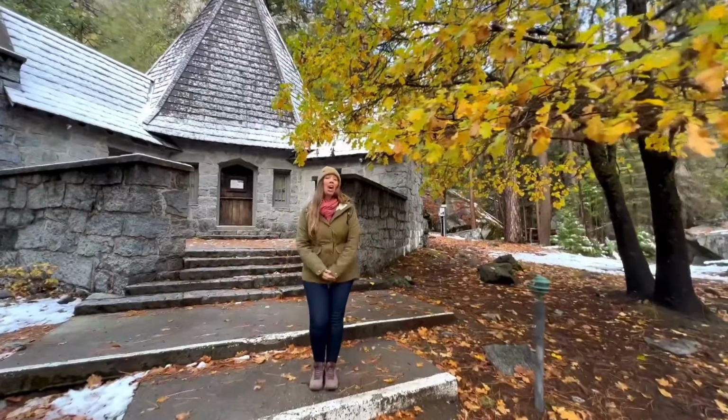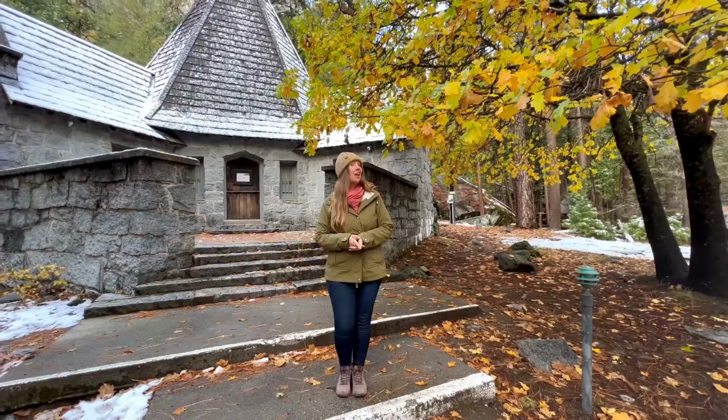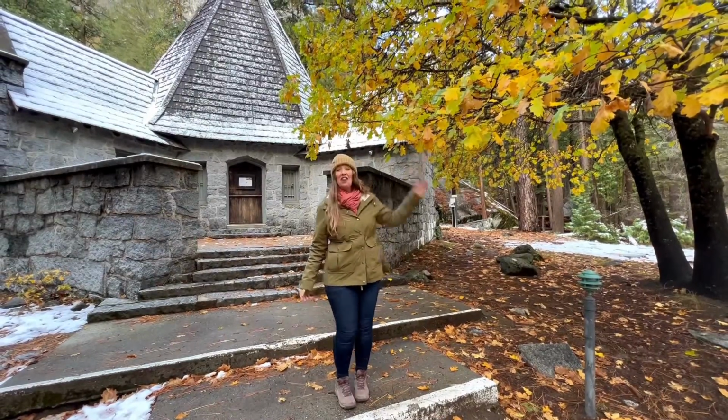The Yosemite Conservation Heritage Center is a National Historic Landmark, and it's a wonderful place to see the fall foliage.